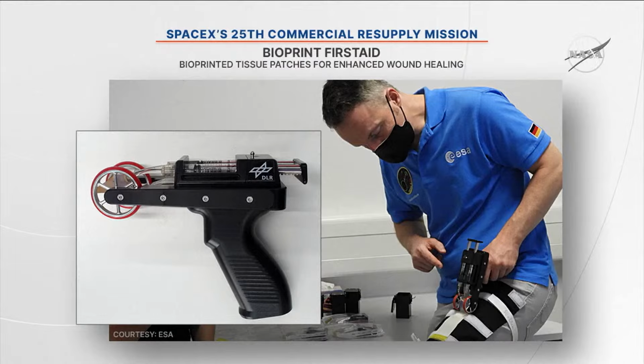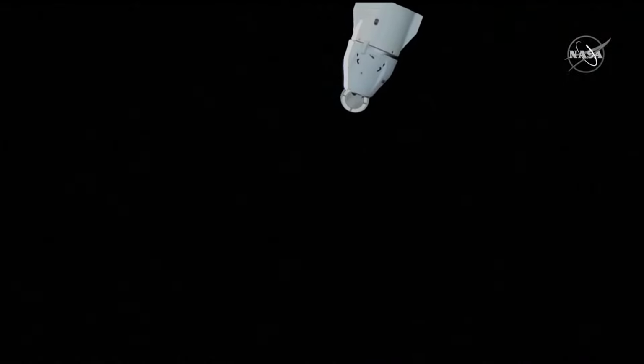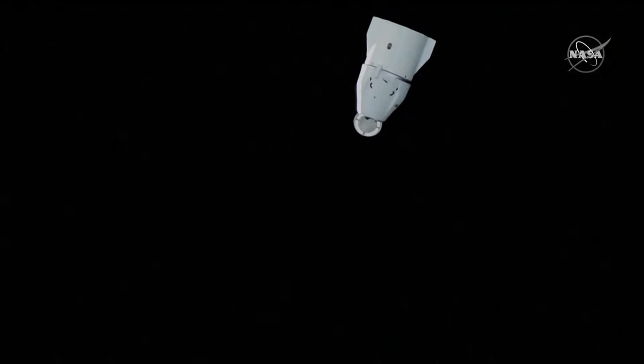These are just a few of the hundreds of investigations currently being conducted aboard the orbiting laboratory in the areas of biology and biotechnology, physical science, and Earth and space science. Advances in these areas will help keep astronauts healthy during long-duration space travel and demonstrate technologies for future human and robotic exploration beyond low Earth orbit to the Moon and Mars through NASA's Artemis program.